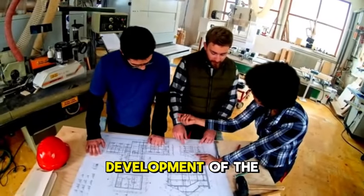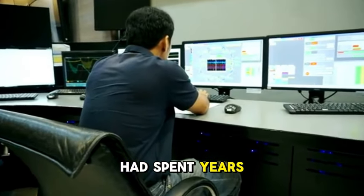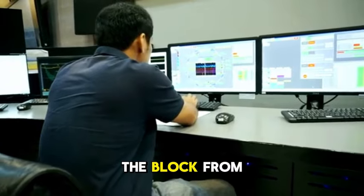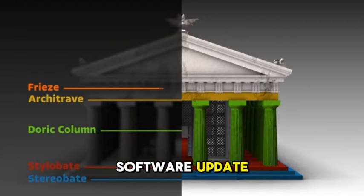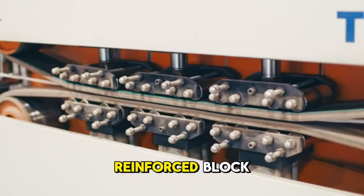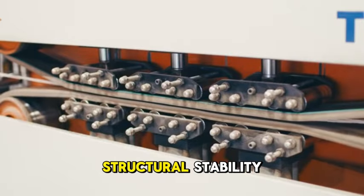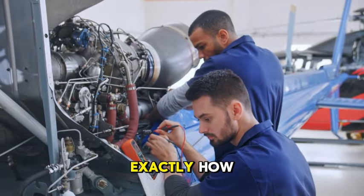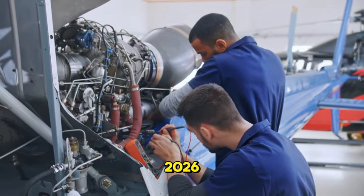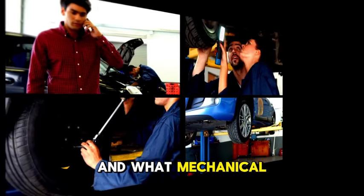By the time development of the 2026 Tundra was finalized, Toyota engineers had spent years quietly re-evaluating the block from the inside out. The result is not a simple material change or software update, but a fundamentally reinforced block architecture designed for long-term durability, structural stability, and thermal resilience. This video explains exactly how Toyota strengthened the 2026 Tundra's engine block, why those changes were necessary, and what mechanical engineers say about the effectiveness of the redesign.